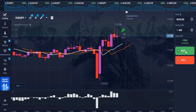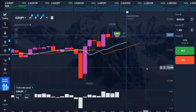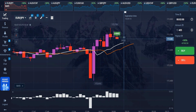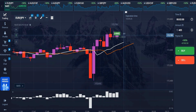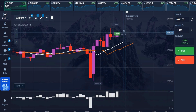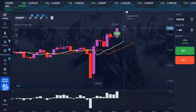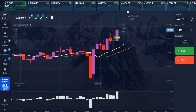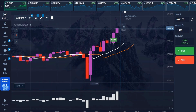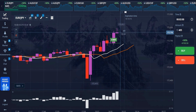Take a close look. Right after a strong bearish drop, the white line of the Alligator crosses above the red line, signaling a potential upward shift in momentum. At the same time, if you notice below, the Momentum indicator is clearly rising above the zero line. That's our second confirmation. So based on these signals, I placed a buy trade with a 2-minute expiry.